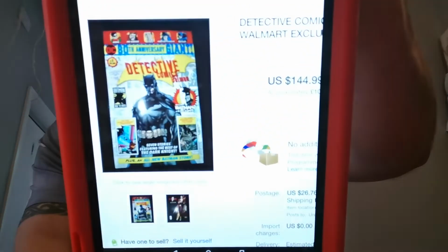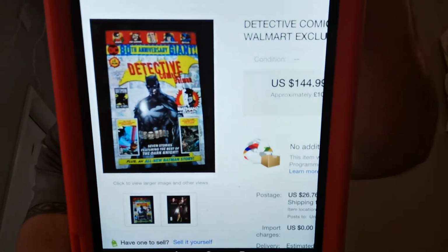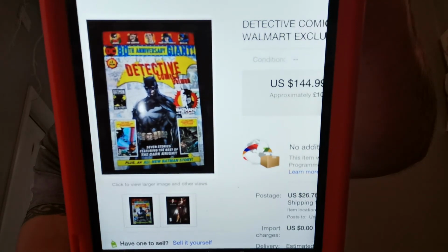The Grail of Walmart DC Giants is Detective Comics Batman, the 80th anniversary Walmart exclusive. This is a book, guys, if you found it, flip it quick, because I don't expect it to hold much value down the line, but it has been selling, and selling very, very well.